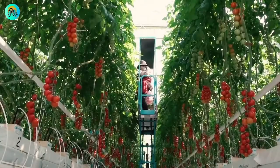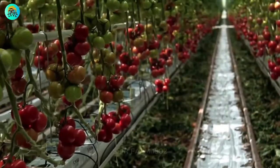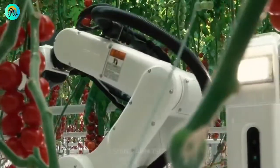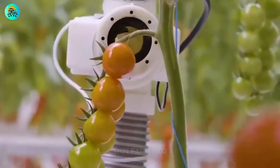Greenhouse tomato farms in the Netherlands have demonstrated the ability to combine modern technology and human creativity, creating a sustainable and effective agricultural model. With continuous improvements, the future of agriculture will have many more surprises and promises.